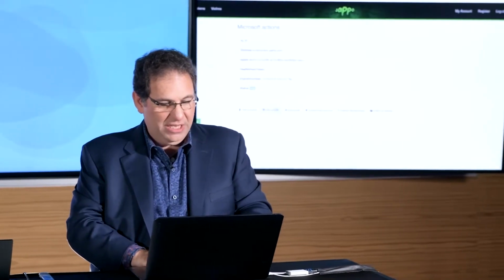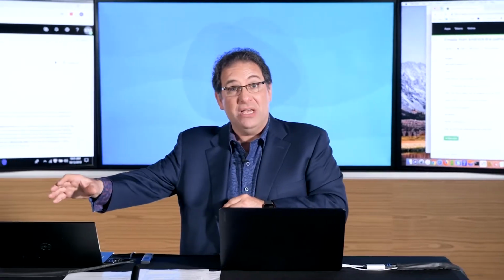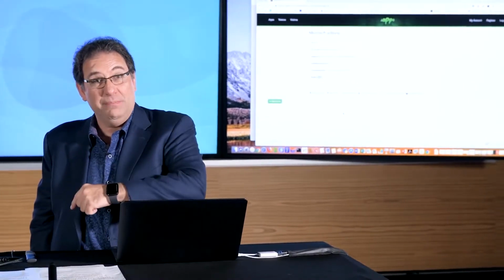So let's go ahead and view the emails. Let me zoom out. We'll view emails. What does view emails mean? What I'm doing is viewing the emails of the victim that clicked on the spear phishing link, so I have complete access to their emails. What else I could do is send email as them. So I could send email to their colleagues, to their business partners, to their family or friends, and use the same spear phishing attack to attack them.